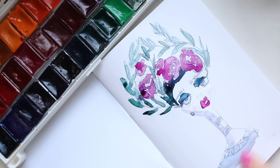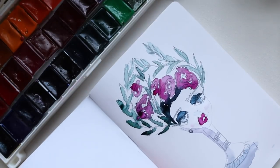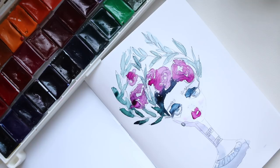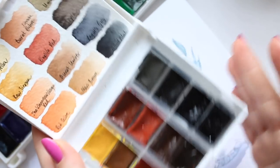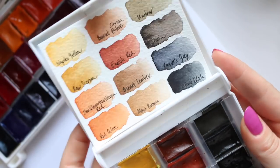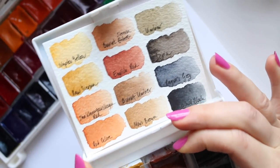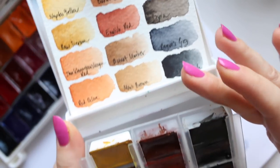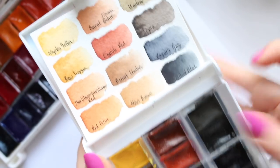Then I tried to mix up a grayish color, but it's more of a purpley color right here. And I did realize in the end that I need to pull out my neutrals palette, which I have created separately here. You can buy this palette separately. It's a small 12 color palette. All you do is take this transparent insert out and load it with whatever colors you want. That's what I have done.